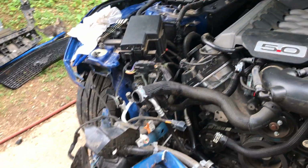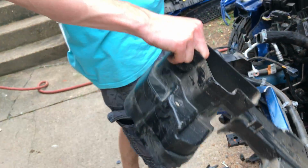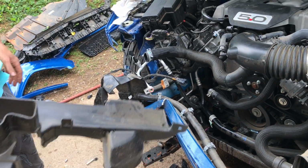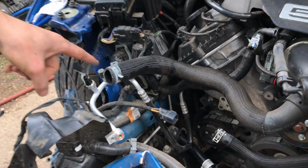Shoot, we almost got it all ready for the frame machine. Just pull off all these little plastics, the horns, all this stuff. Peel the wires back over there. Make sure nothing's in the way. Yeah, should be good.